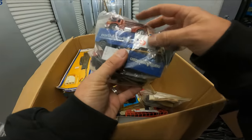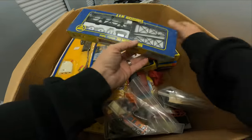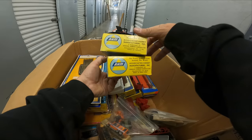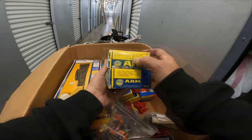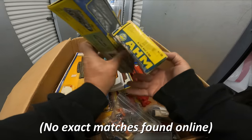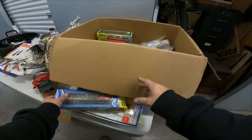This is neat. Oh, there's a bunch of little die-cast cars right here. We've been finding lots of those in our other locker, but they are all in the box pretty much, brand new in the packages. These are older, though. This has got to be like 60s or something. AHM. 450M Southern right here. 450M is the model number. I don't even know what model number that is, but this is some older stuff. I think it's got to be 60s or 70s. Not a bad little box right here.